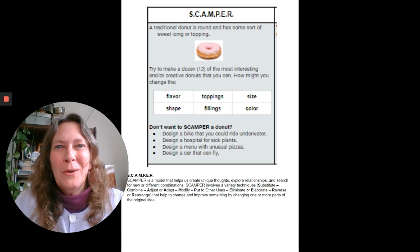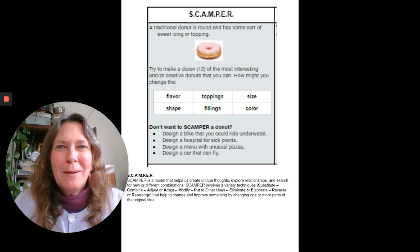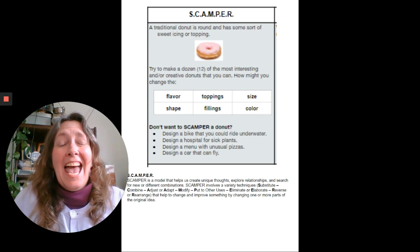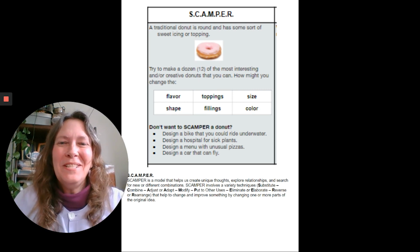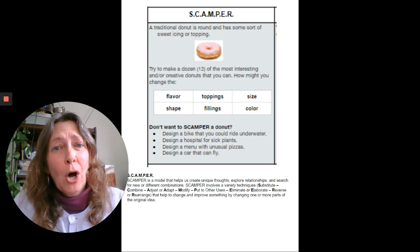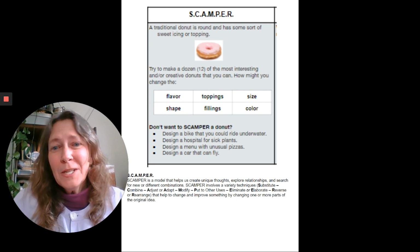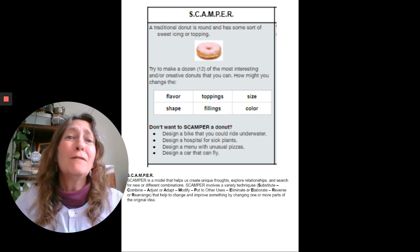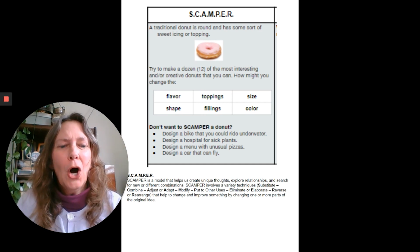If I created my own donut, it would be a donut for my cat. I love my cat, so I would make my donut in the shape of a fish. And it would be tuna flavored. And on the inside, it would have cream, and she would love licking that cream out of the center of the donut. It would be pretty small because my cat's not very big, and I wouldn't want her to get a bellyache. See how fun it is to be creative with Scamper? Some other choices are designing a bike that could ride underwater, or designing a hospital for sick patients, designing a menu with unusual pizzas, or designing cars that fly.